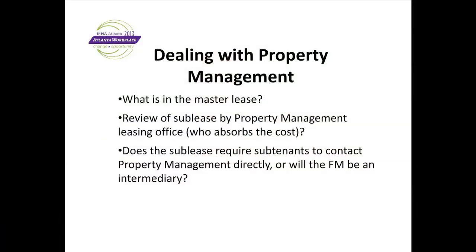I think you want to be very clear in the lease about how things have to be managed. It leads into the next thing, which is dealing with property management, because on the other side, your lease says certain things about how you need to interact with the building, and that also covers your subtenants. So really look through your master lease, seeing if there are any issues with subleasing at all.